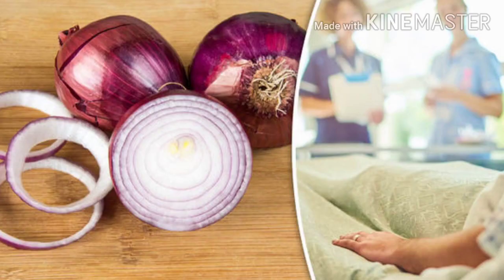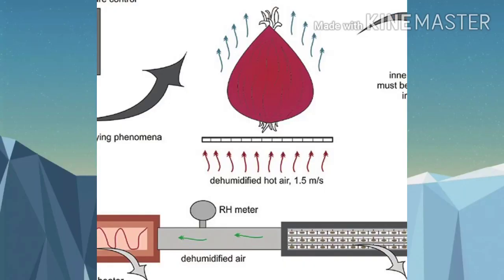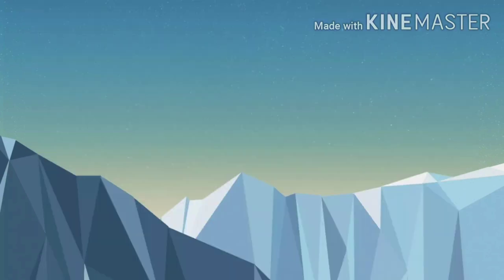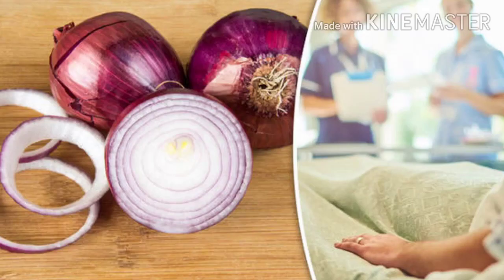Onion reduces the chances of cancer. Why? It contains a chemical that affects the hormone estrogen, which is harmful and causes cancer. So it reduces the chances of suffering from cancer.